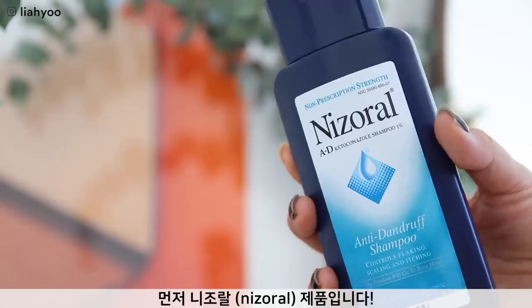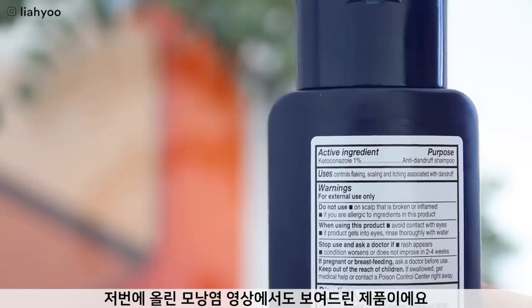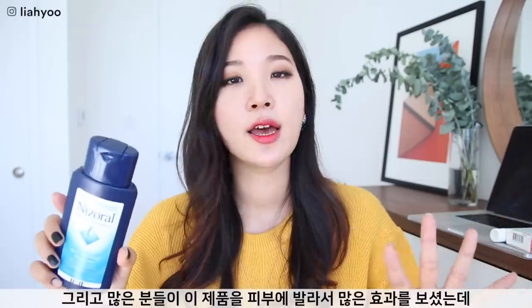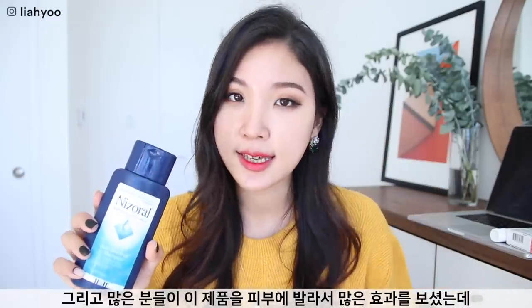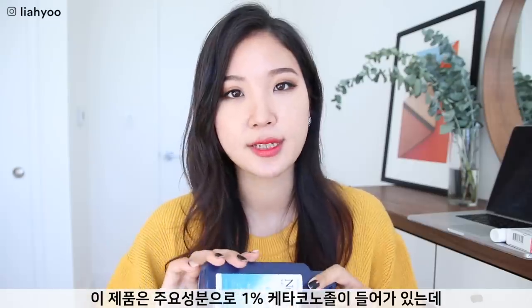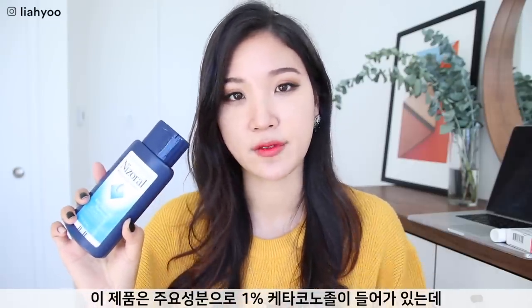First off, we have Nizoral. I know this is the anti-dandruff shampoo, but it's something that I showed you in my last video, and a lot of you guys have seen really, really good results with this and applying it topically on top of the skin. So basically, this product contains 1% of ketoconazole as the active ingredient.